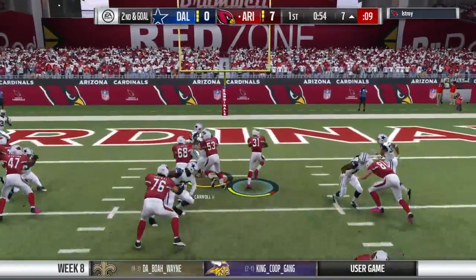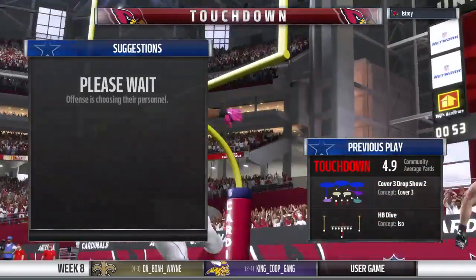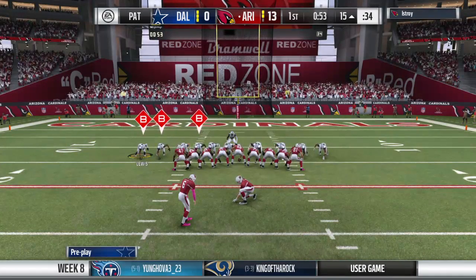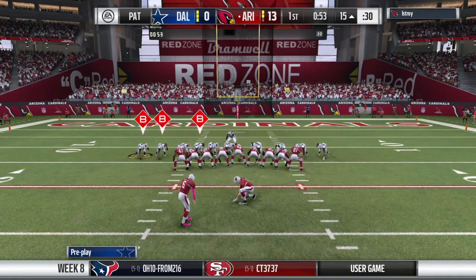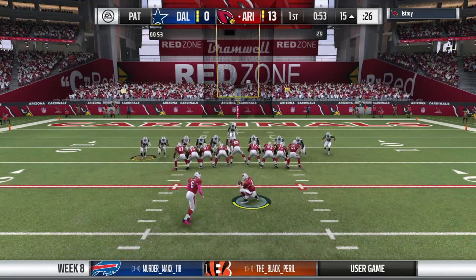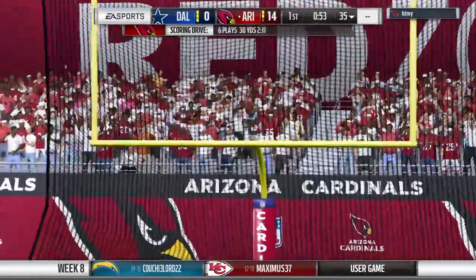On 2nd down, Johnson. And he'll take this one in for the Arizona touchdown. David Johnson with touchdown number 8 on the year. And the Cardinals now adding on to their lead. And it's good to make it 14-0.